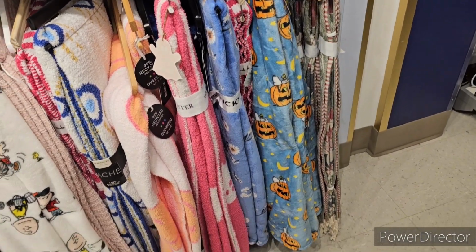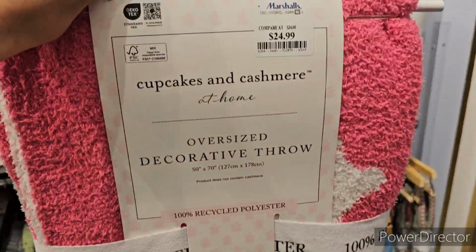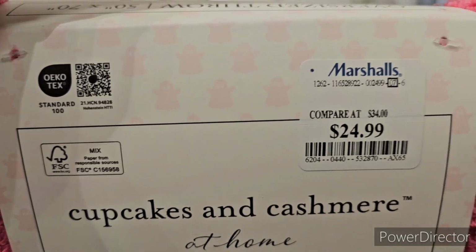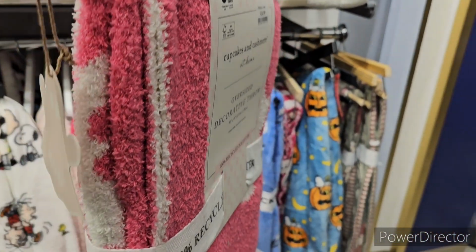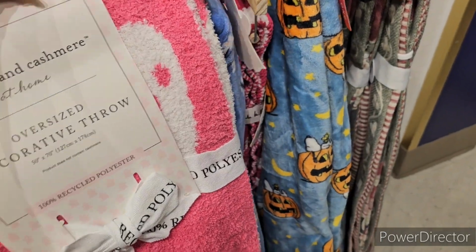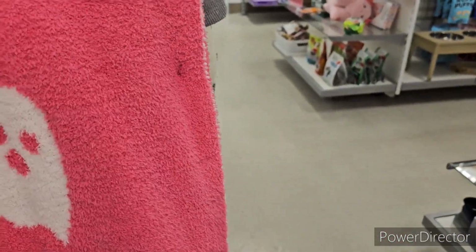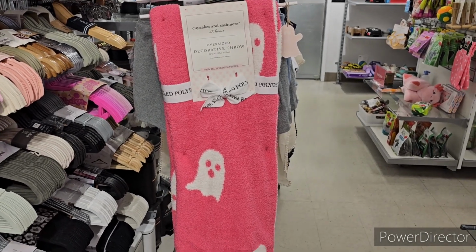Oh my god, we do have the infamous pink ghost blanket. Yep, I've been seeing this everywhere. There it is. Cupcakes in Cashmere, $24.99, 50 by 70. Yeah, infamous pink ghosty blanket. Let's see if we can get, I really want to get a picture of this, so we're going to hang it right here for a second. And we're going to get a picture of that. That's amazing.